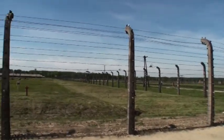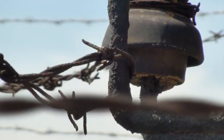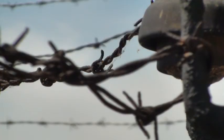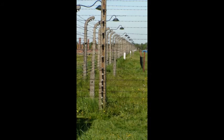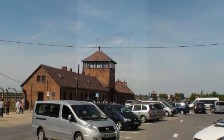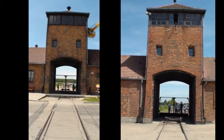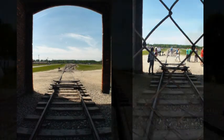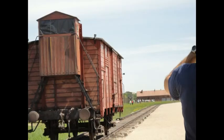This camp was built to be a death factory, to process large numbers of humans by killing them and salvaging everything they could from them. The trains of cattle cars bringing the prisoners would enter through this gate, so they would be in the middle of camp before they ever got off the train. Coming up these tracks, they would be parked by this platform.